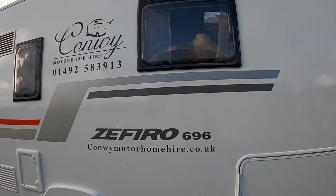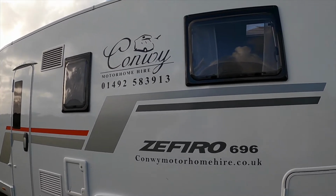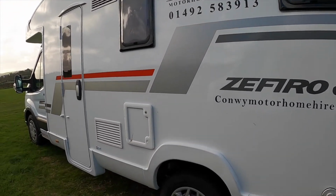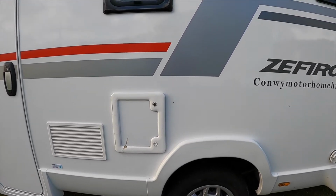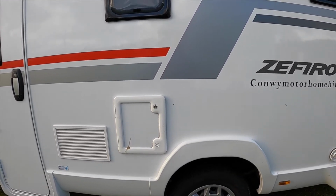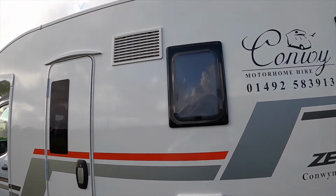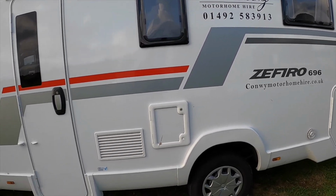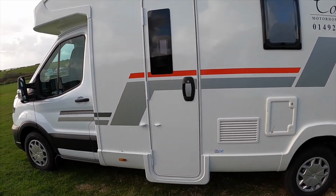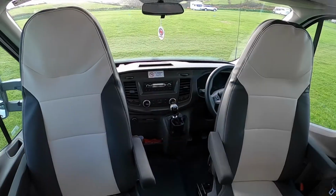So as we make our way around the side of the van, you'll have the bathroom window, which is frosted, which is handy. And below that you have where the cassette for the toilet goes. And then the vents for the fridge of course, and then the door of course. That is the outside of the van. It is a lovely van. It drives really nicely. 2-litre Ford Transit. It's big, but it's good.